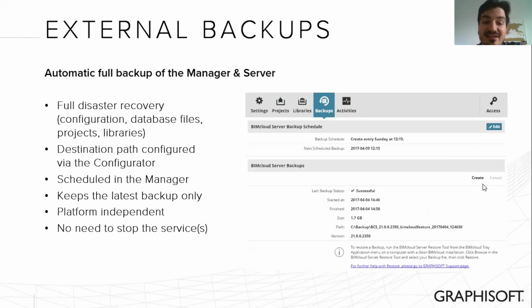Data safety. External backups are created with the Bimcloud, which is really important because if data loss happens, then everything is gone, right? So all these external backups, IT departments do these on their own mostly, but if you're using Bimcloud, then we also take care of that for you.